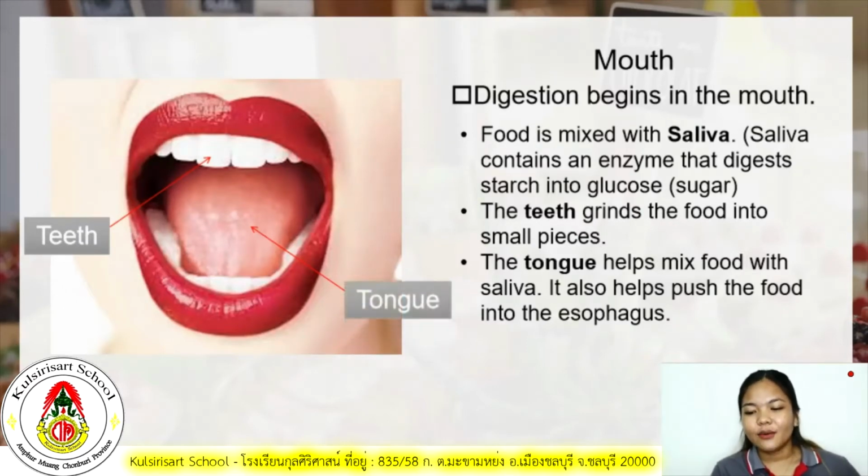Now, the second one is the tongue. The tongue helps mix food with saliva. It also helps push the food into the esophagus. Okay, so that is the mouth, the first organ in our digestive system.